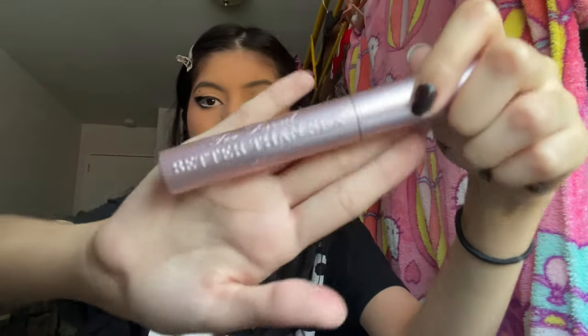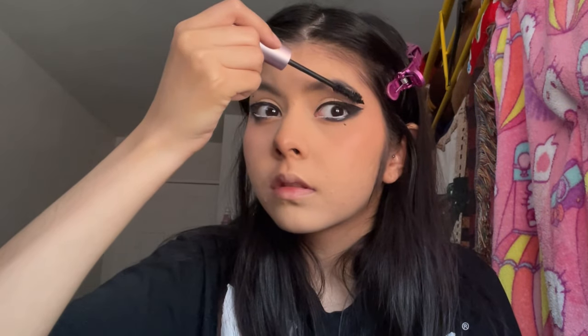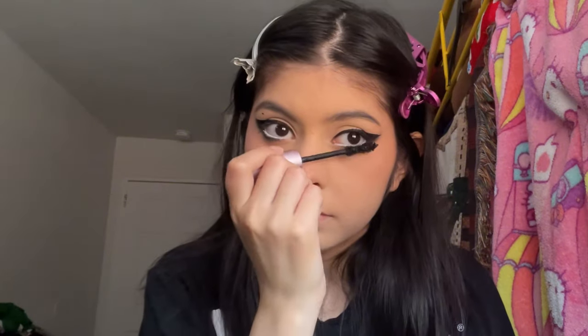Okay, so this is how it looks. The next thing I do is I use this Better Than Sex Too Faced mascara. The next thing I use is this Maybelline lipstick in the shade Nude Nuance 657, and I just apply it normally.